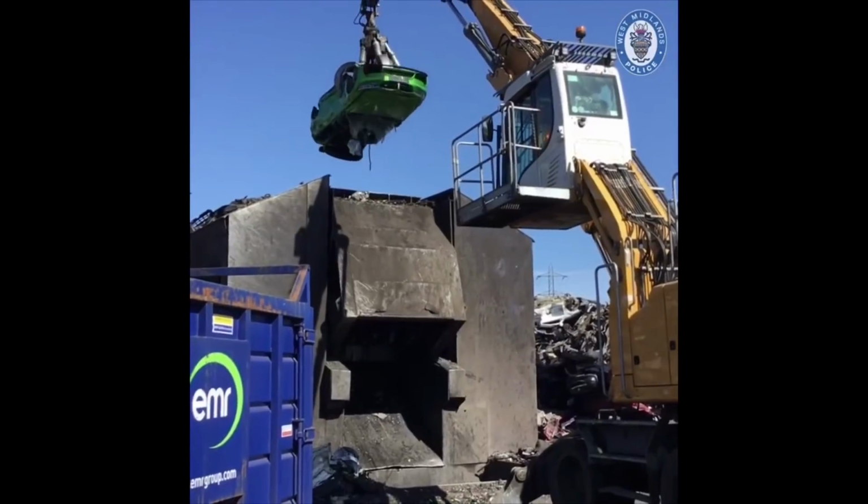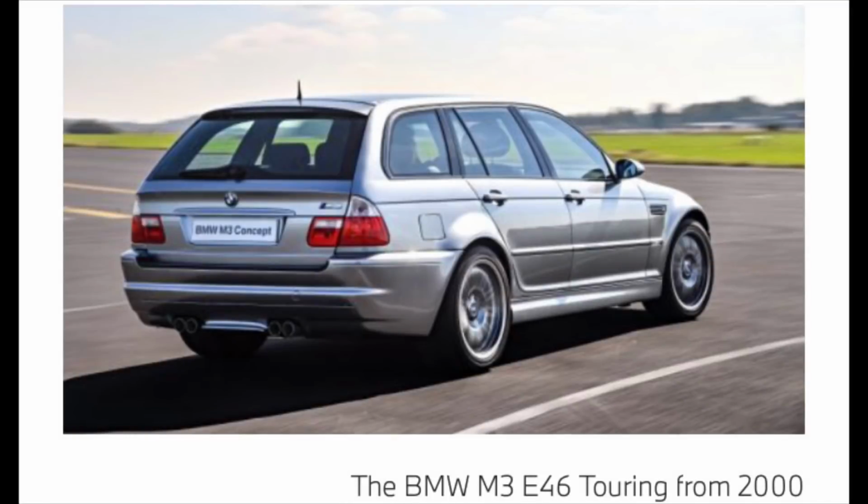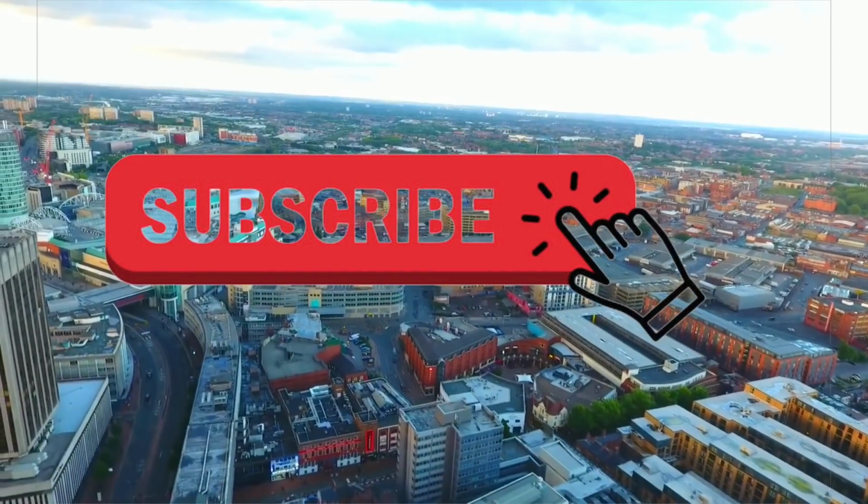The real reason, without mentioning the green colour, on why this vehicle got stopped is because BMW have never made an M3 touring type vehicle. Probably about 20 years ago they developed one, however, it never really made it onto the road. It was just for testing purposes. However, next year they are releasing the new M3 Touring, which is going to be a direct rival to the RS4. Guys, I'm absolutely devastated to see this vehicle crushed.